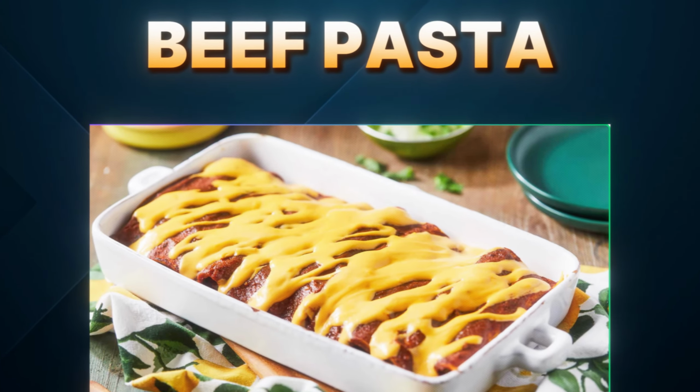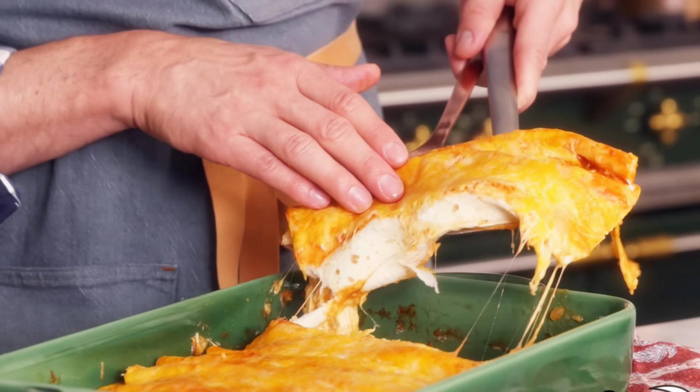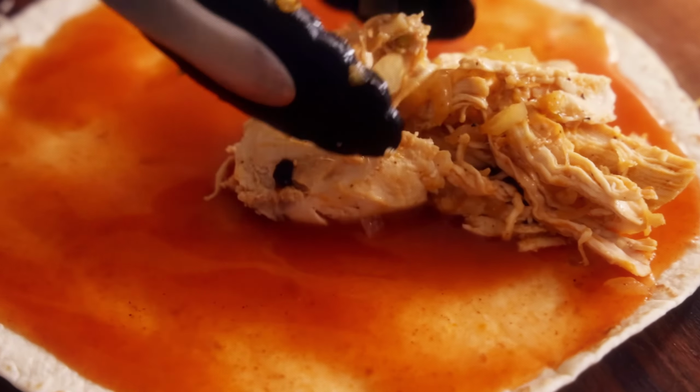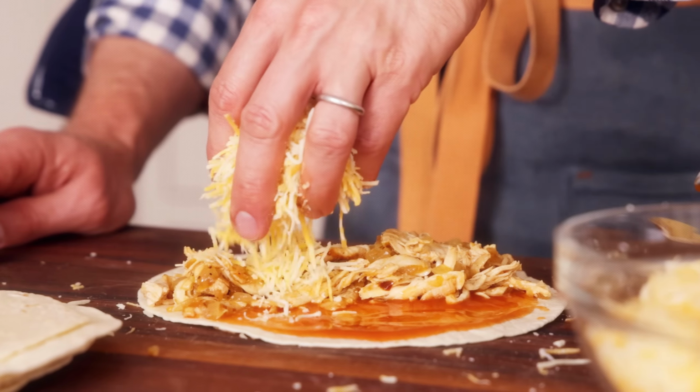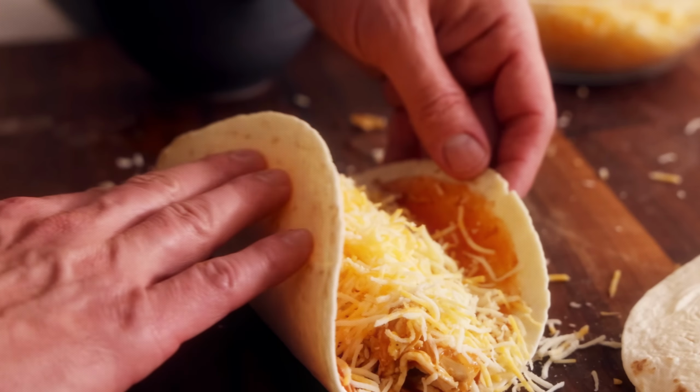Beef pasta. This flavor's biggest weakness is its simplicity. It isn't bad, but it's forgettable. Reviewers often describe it as plain, just pasta, beef, and a thin sauce that doesn't offer much flavor or texture. There's no richness, no balance, and no excitement when you take that first bite. It feels like eating a meal that was halfway there but never finished.